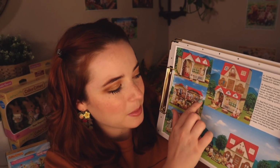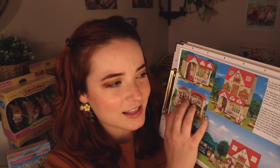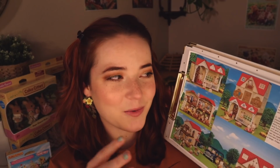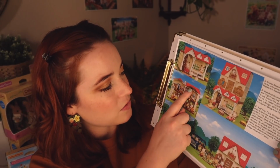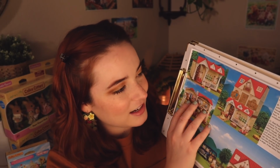Gorgeous red roof, brightly colored walls, closing up the see here, there's 1, 2, 3 different spots where there are LEDs installed, and at nighttime it looks absolutely gorgeous and just so comfortable and homey to have light glowing through the windows, reflecting off of your critters.